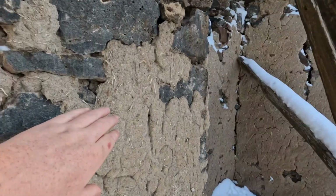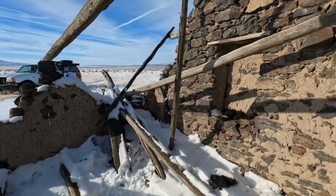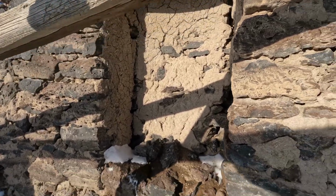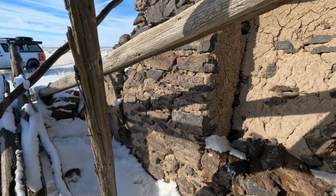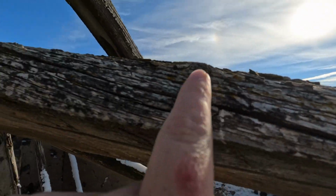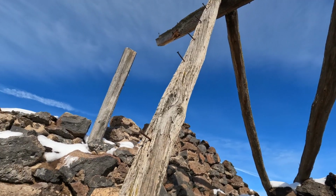And then this stuff's crazy. It's got straw in it. I love this little recessed shelf. Maybe would have provided some insulation if they had a door around it, you know. They could have put some of their goods that would have perished quicker. It's crazy. The lichen on this takes so many years to form out here. Roof support, so cool.